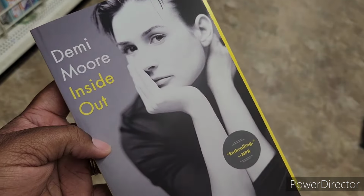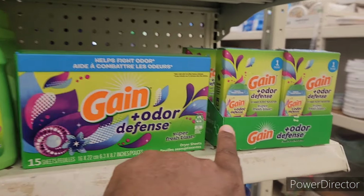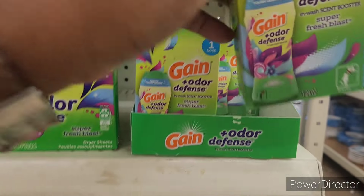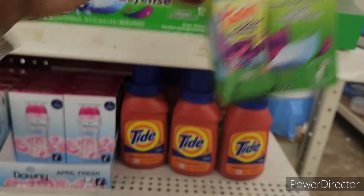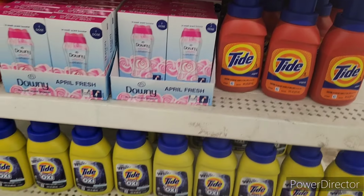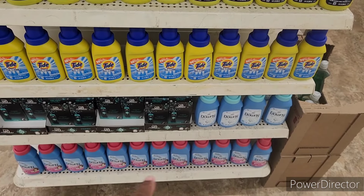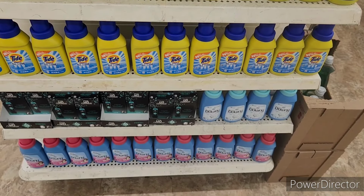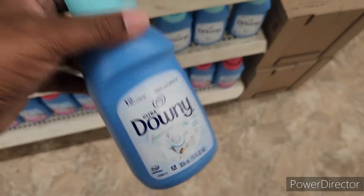I like how over here they have the little bottles of Gain. This has the Ultra Oxy, and that's Waterfall Delight. And then they got the little fabric softener sheets right here. Get 15. And then they have the little, I'm going to call it a sample box of Gain Odor Defense, the little boosters right here. And they got the Tide, they got the Downy boosters, Tide Simply Oxy. Then they got some more little boosters down here in the Downy fabric softener. I think it's fabric softener. Let me make sure. Yeah, it's fabric softener, girl.